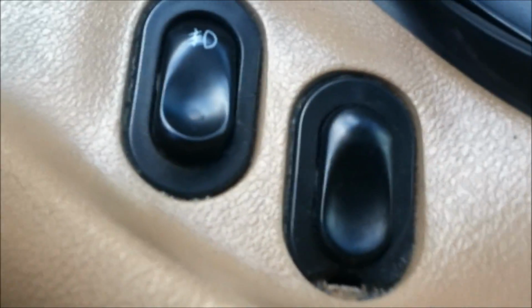One thing about this car, my convertible top does not work. So when I put the top down, I have to actually just unlatch it and pull it back. I would demonstrate that to you, but I don't feel like it because it's kind of hard getting it back up. You've just got to put a lot of oomph into it when you're lifting it back up.